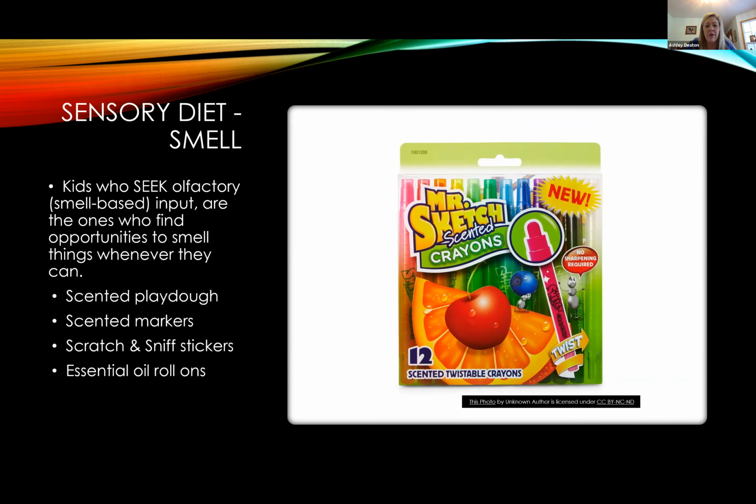There are lots of things out there. There's scented crayons, scented Play-Doh, scented markers, scratch and sniff stickers, essential oil roll-ons to be able to give that child that input they're seeking in an appropriate way.